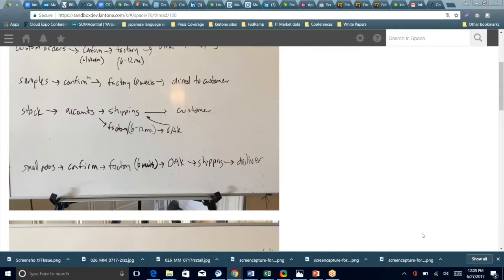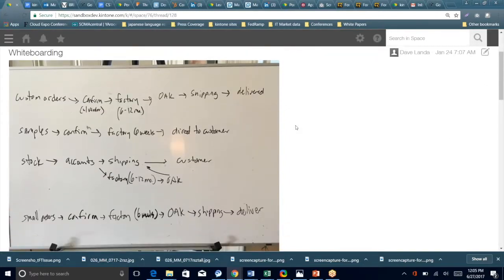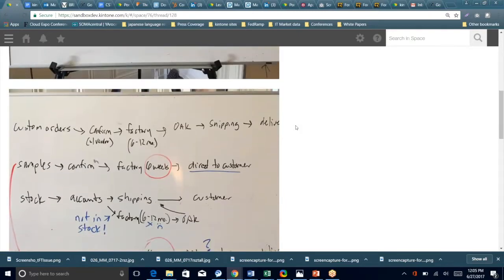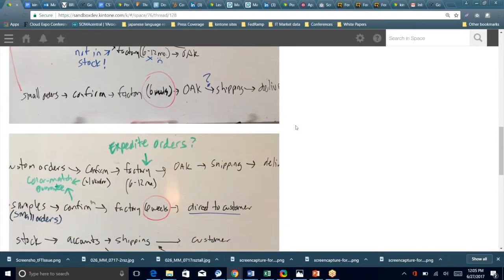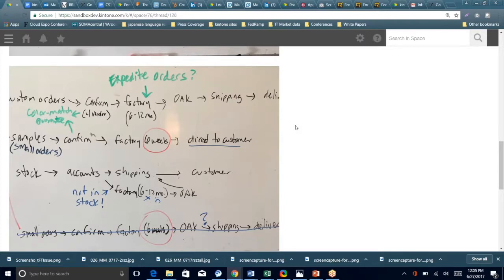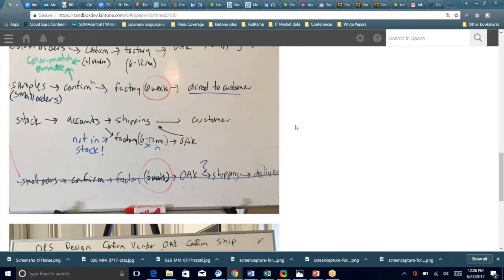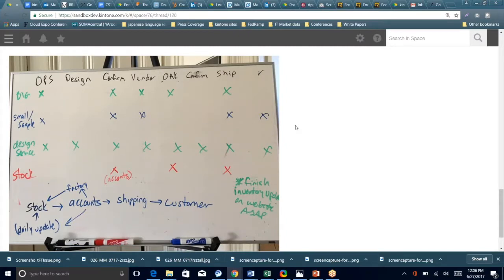So inside this thread, you'll see the lean process that's been pursued here, basically whiteboarding out what the different order types are: custom, sample, stock, small, and what the process looks like. Starting to identify some overlap or similarity, some questions, and to think about what might be done to optimize a process, maybe eliminate one of the processes altogether and combine it with another to simplify it, maybe shorten the time frame.